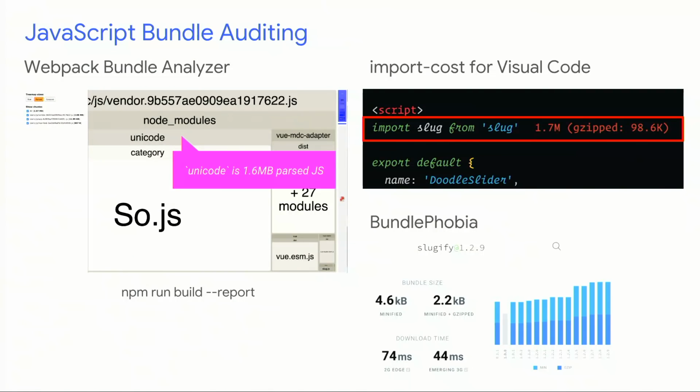In our case, because we're dealing with a lot of JavaScript bundles, we were fortunate because the JavaScript community has a rich set of JavaScript bundle auditing tools. We started off with Webpack Bundle Analyzer, which informed us that we were including a dependency called Unicode, which was 1.6 megs of parsed JavaScript, so quite a lot. We then went over to our editor, and using the import cost plugin for Visual Studio Code, we were able to visualize the cost of every module that we were importing. This allowed me to discover which component was including code that was referencing this module.